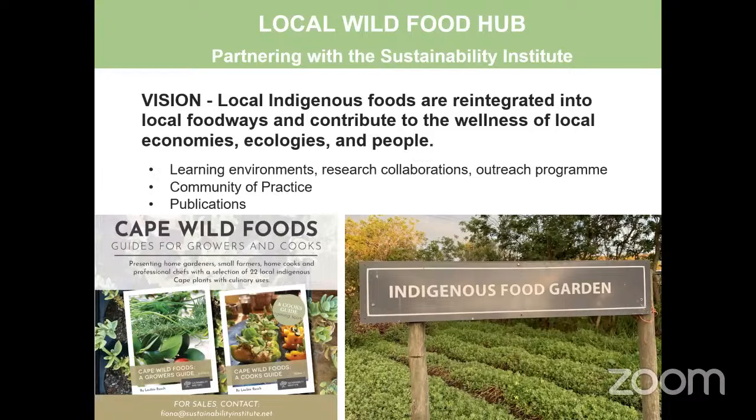This project, the Local Wild Food Hub, is where Rirhandzu and I cross over quite a lot. It's a partnership with the Sustainability Institute, and we have a community of practice running there. The Sustainability Institute have published both my books, and there's an indigenous food garden that's happening there. And for me, that's an incredibly exciting place to work, because they've got a hospitality division, a research and knowledge creation division, and then they also have the gardens and the food growing. So all those aspects of our indigenous food can happen in one place, which I think is incredible. Next slide.